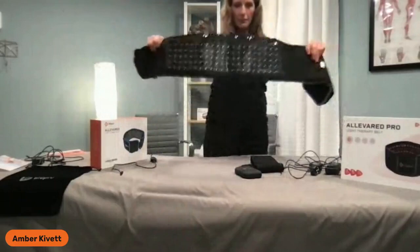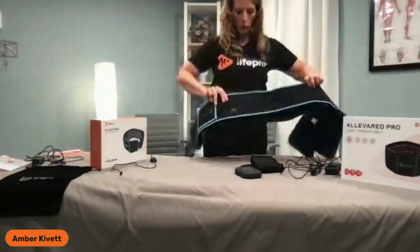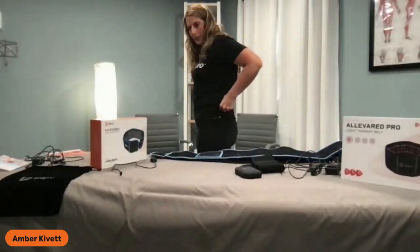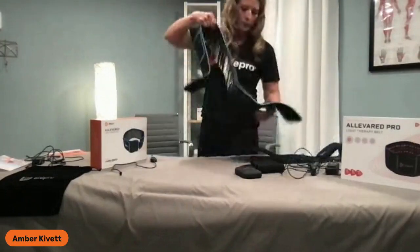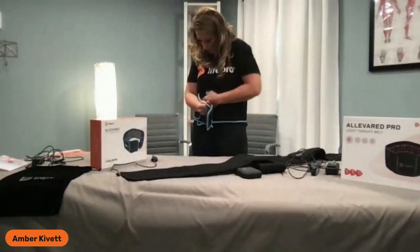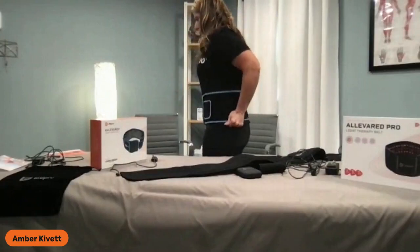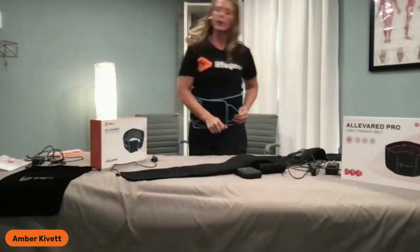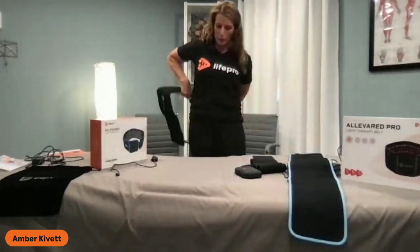The difference being that the Pro is wider where we actually want it widest, right in here in our low back, where we tend to feel more pain typically. The original, when we strap it on, sits right in the small of the back. If I pull it down as far as I can over my hips, it's going to fall right mid back. This one is going to come up higher, right in the mid back where you want to feel the most of it.